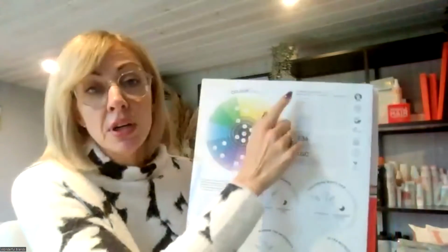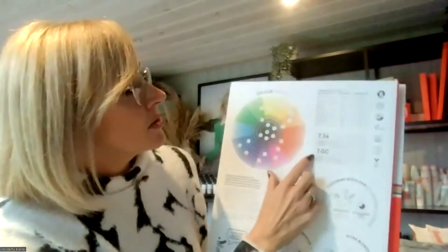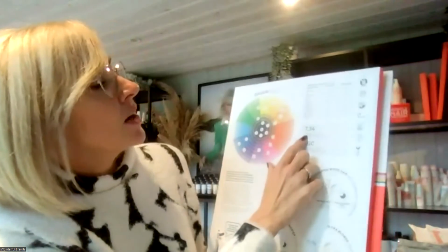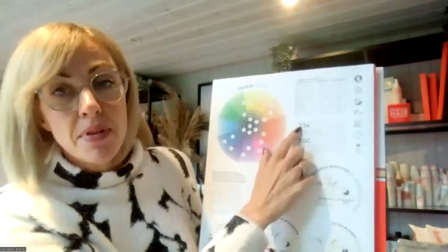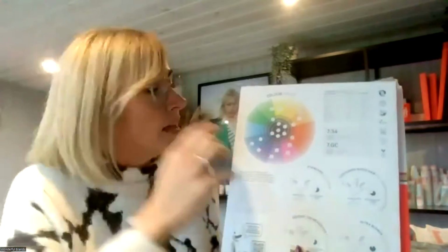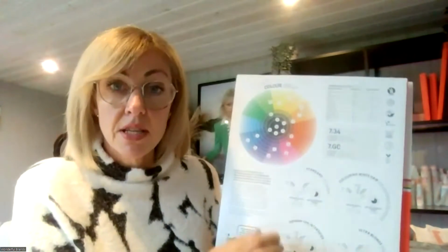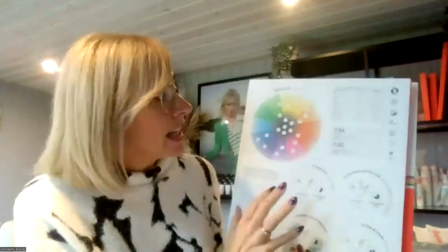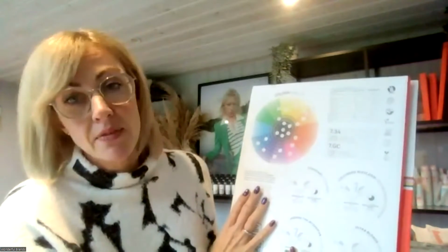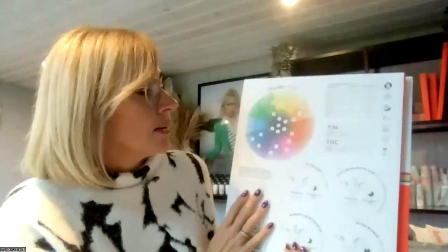And as I said before, you've got all of the tones, whether you're numbers or letters, they all sit in there. The first number is the depth, so how light or dark it is. So it's a base 7, 8, 9, 10. After the point come your different tonal directions. As I said before, roughly 75% is your first tone, and then 25% for your second.